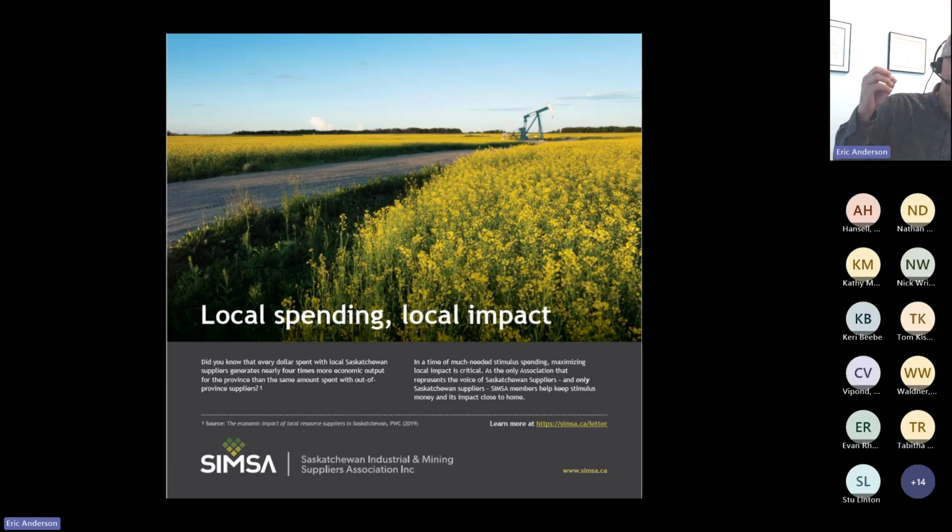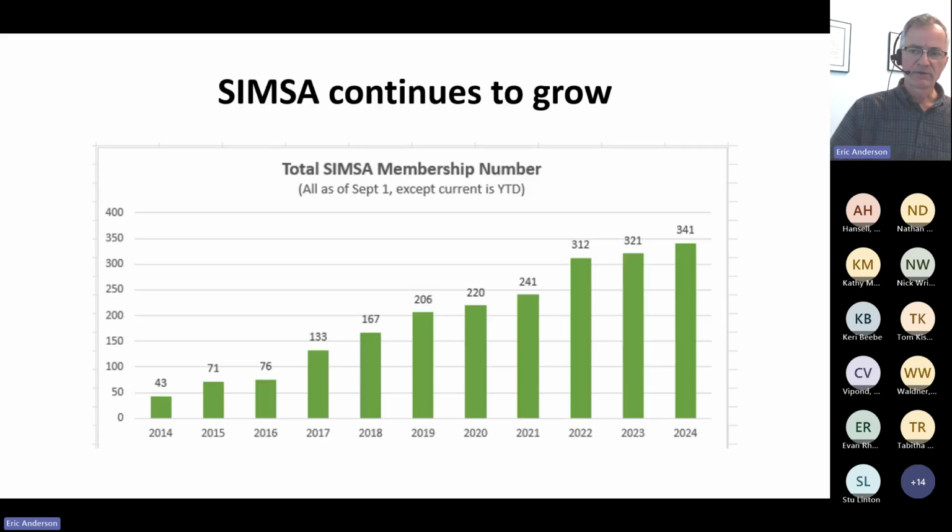We enable the large companies to shop local, which is what we focus on, by making you easier to get a hold of and more accessible to them, pulling things together, and making our members a little better at filling out RFPs and such to enable local spending. Now, how has SIMSA grown? If you look at our growth, going back to 2014 up until today, 2024, that's the growth chart.